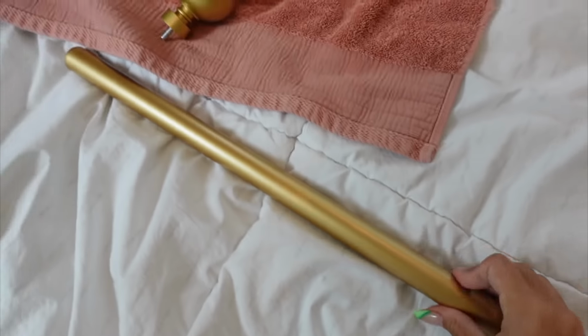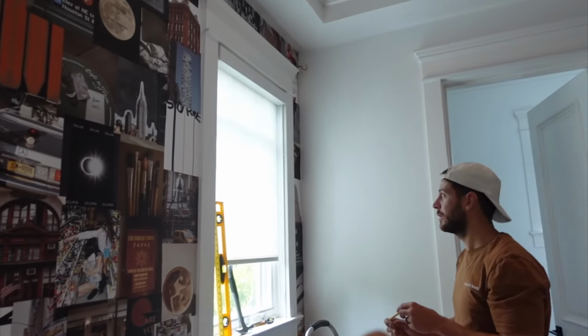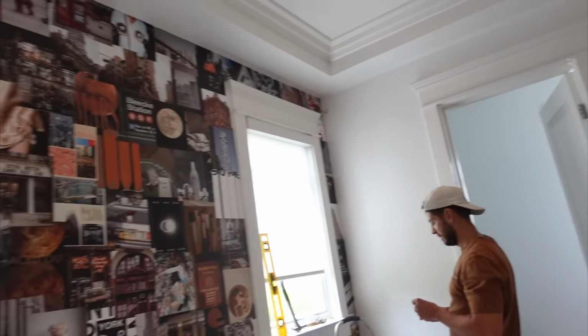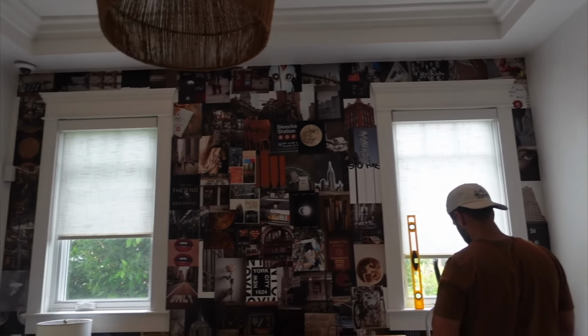Ty's hanging these gold curtain rods I got on Amazon. They look really cool against the wall. We're debating on not hanging a mirror here now that I broke it, but we're gonna see once the curtains are hung if it's too busy with the mirror, which it could be. Ty is working on that and it is looking so good.